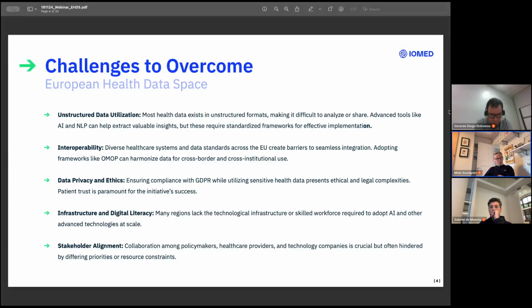Infrastructure and digital literacy is another one that we are talking about, the actual infrastructure that resides at different member states, and also the skilled workforce that deals with problems and implementation. And of course, last but not least, stakeholder alignment. Needless to say, collaboration is absolutely key among the different stakeholders that need to be in place. Next slide.